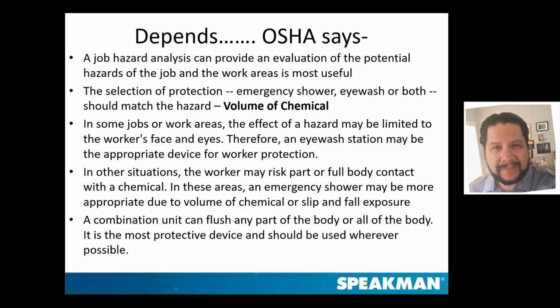In some job areas, it may be limited to just the eyes. It could be a parts washer or assembly line or something like that, where an eye wash is probably going to be good enough protection for that area and that worker. Other situations may risk the full body, like I said, slip and fall.